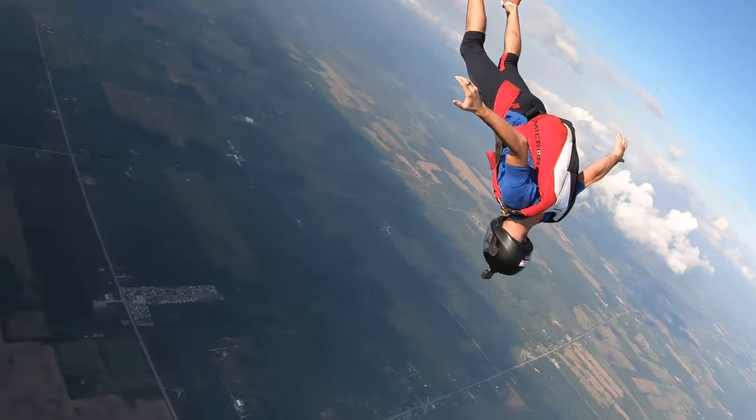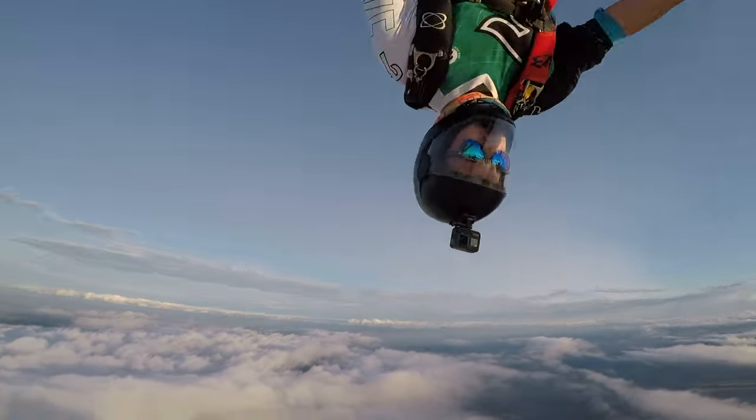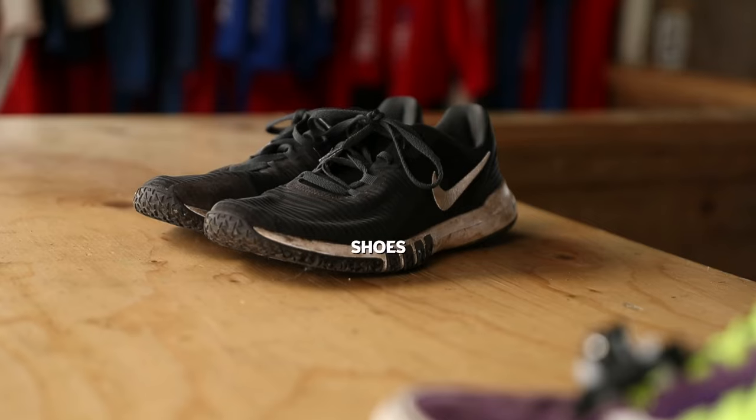Whereas if we start changing from jumpsuit to jumpsuit, or we jump with shorts and then we jump with baggy jeans and then we jump with skinny jeans, it's gonna change what we feel while we're flying, and it's gonna make that learning curve a little bit harder. So we wanna think about having a suit, and we wanna use that suit as often and as long as we can in our progression. It just makes things a little bit easier.